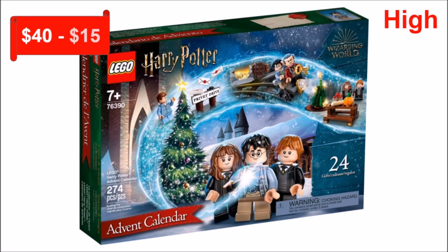If you are going to get this set, you want to part it out, rip it open, don't care if it's sealed. But I'd only get the set on sale, and as you can see, I'd only buy the set if it was $15, so it would have to be on sale about 60-70% off in order for me to buy this set. That's how little confidence I have. As you can see, I put it as high risk.